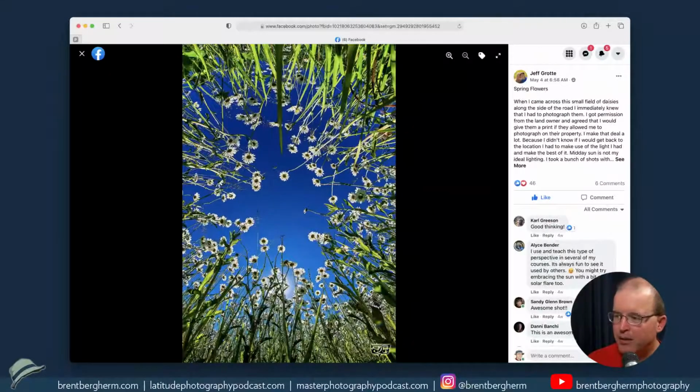And I see Elise Bender made a comment: I use and teach this type of perspective in several of her courses. It's always fun to see it used by others. Yes, you might try embracing the sun with a bit of solar flare too. Well, think about also, if you were to get the sun in there, you're probably going to get that starburst, and that could be pretty interesting as well. If it's possible to shift it so it's coming over or just barely to the side of one of those flower blossoms, you might be able to get the starburst effect coming from that as well. And I think that could be pretty cool.